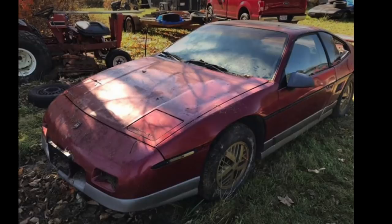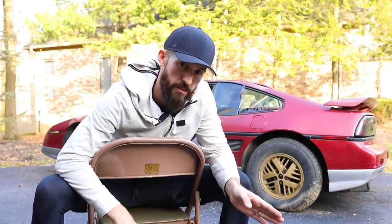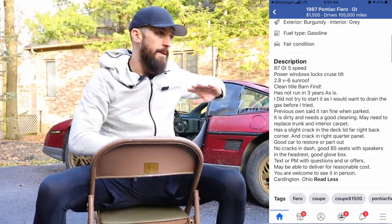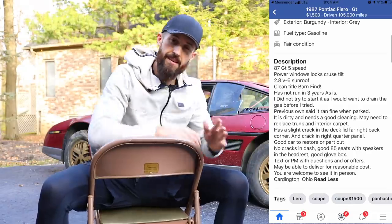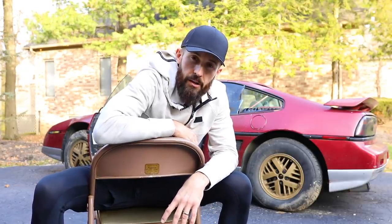It is rust-free, which is the main reason why I picked it up, and apparently it ran a year and a half ago when it was parked. Don't know if that's true or not, but it was parked in a barn, and then within the last several months it's been wheeled outside. Maybe the mice haven't been in there very long, but I'm guessing they've been there for a while, and this thing has probably sat a lot longer than I was told.